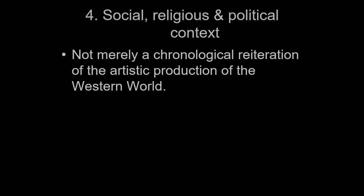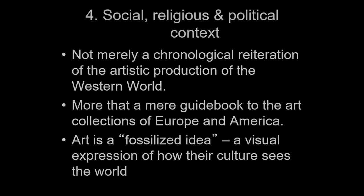And then we just want you to recognize that art is not just a reiteration of who made what, when, and where. I mean, yeah, there's a lot of that, but that's not really the goal. The goal is to give you a sense of what this culture is and how its art reveals that culture to you. This is very much what I like to do in art history. This is social art history.